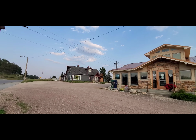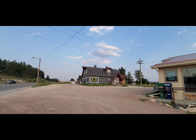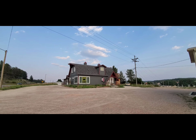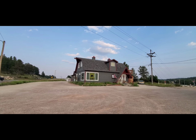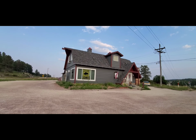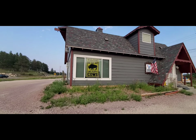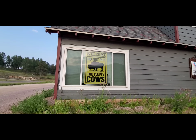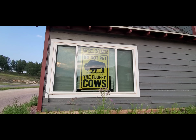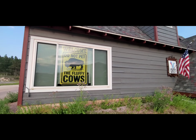Okay, I am at the end of town and I'm about to turn around. But first, I want to get a picture of this sign over here, which I can see, but doubtful that anyone here can see. It says, "Welcome, do not pet the fluffy cows, Custer, South Dakota." Okay, I just had to take a photo of that.